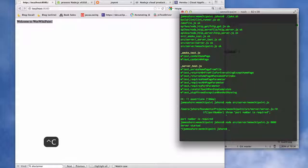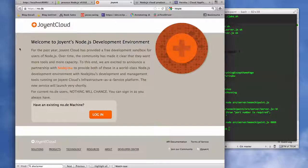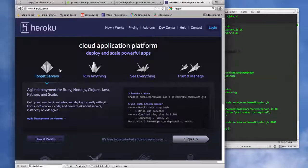And now what I'd like to do is actually get this deployed to the web. So I did some research into all the different hosts that support Node.js. And those were Node, N-O-D-E, which has been discontinued, so kill that, Nodejitsu, and Heroku.